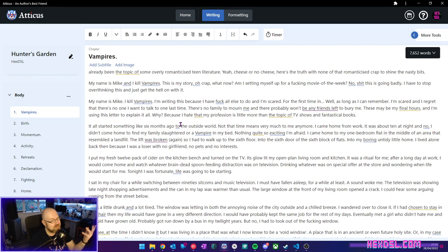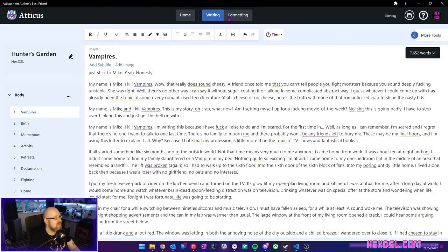Now, Scrivener does something similar, but I feel more comfortable in Scrivener having it look the same on both sides. It just works better in my head, which is fine, I guess. I don't know. Depends how you feel. But yeah, this is nice. This is good. And then I can go to formatting.